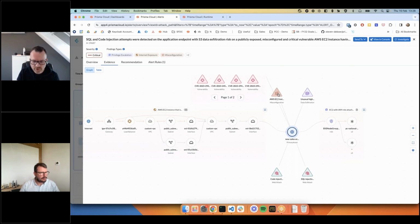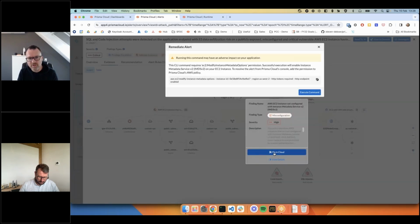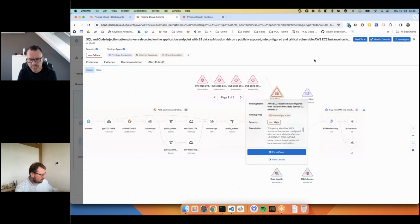In the slides, I also showed fix in cloud. So if we have specific misconfigurations in your cloud environment, Prisma Cloud can do auto remediation or guide you on how to extremely quickly fix the issue in your running cloud environment. So I could say execute command or just copy and paste it, and I have fixed this misconfiguration.